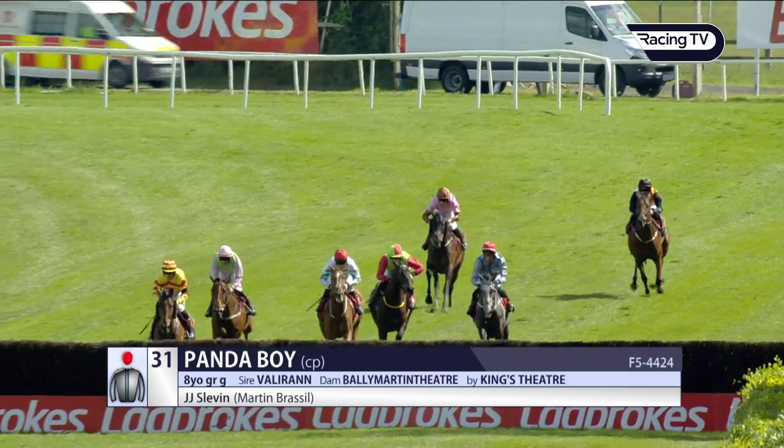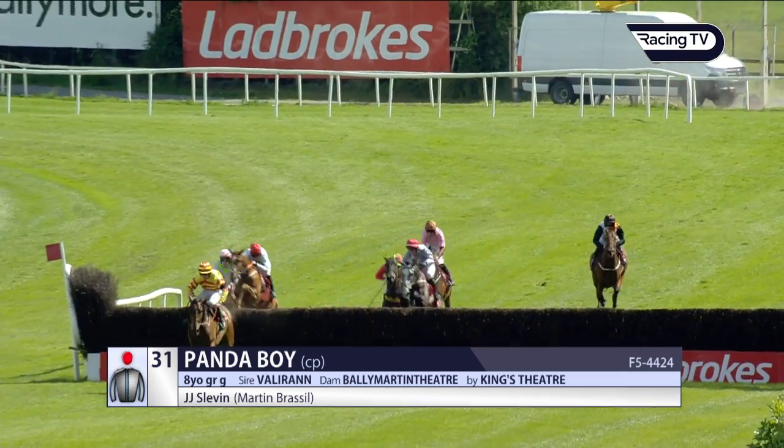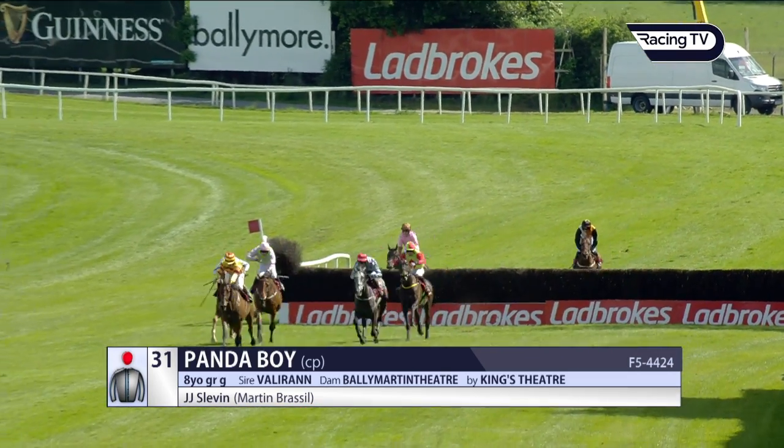Number 31 is Panda Boy, Martin Brazil and JJ Slevin. He's one of the fancied runners again. I know that there was a little bird that told me you quite fancy him. Oh, I've got a twinkle in the eye about this horse, Josh. Yeah, I'm a big fan of Panda Boy. He's been a little bit of an early horse. He's been placed in a couple of Paddy Powers. He was placed in the Irish National last year. He hasn't got one of these big races under the belt.